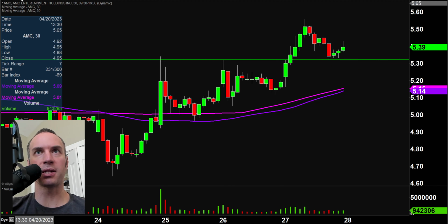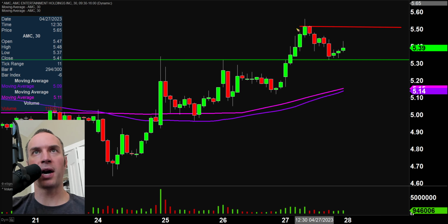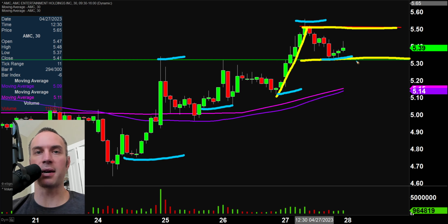And then from the resistance side of things, we have a pretty nicely defined area up there at $5.50. So from a pattern standpoint, keep it one color: resistance, support, nice move there. This would be more of a bull flag pattern. If you want to call it a bull pennant, I wouldn't put up a big argument. But the point here being, from a broader standpoint, the price has been putting in these higher highs and higher lows. And like I said, that's the name of the game.